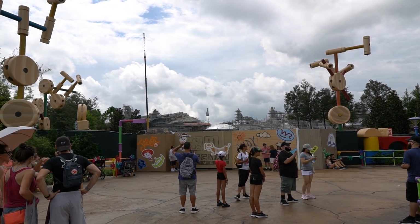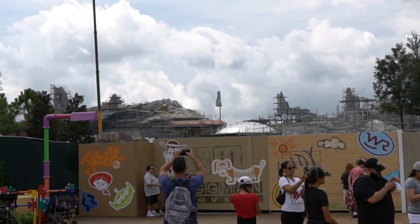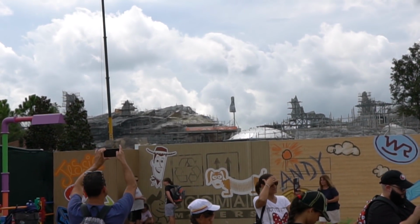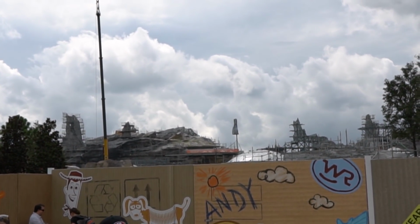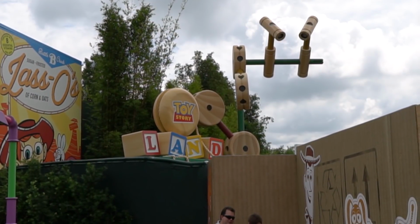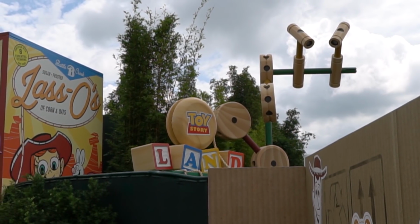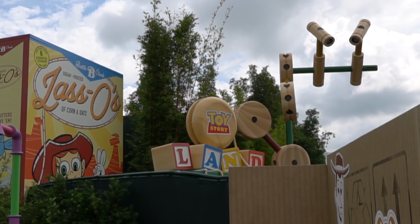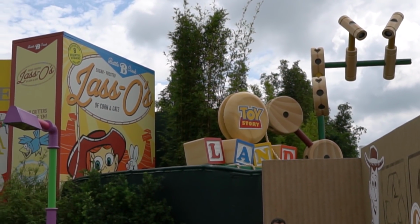Now, we were all a little surprised by this because the theming, of course, of the two lands does not go together, but I think they decided for crowd flow purposes they really needed to have these two lands connected right here. So anyway, that is Star Wars Galaxy's Edge. And this is the entrance for the new Toy Story Land entry that will be from Galaxy's Edge into Toy Story Land. So they've got another sign there. I don't know if they'll have another character there or not, but anyway, it's pretty cool.